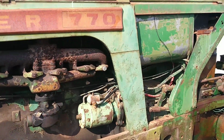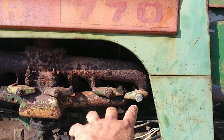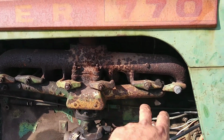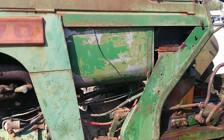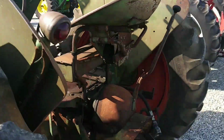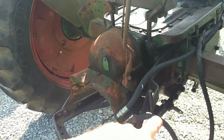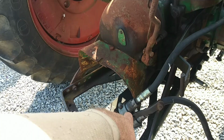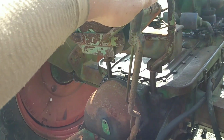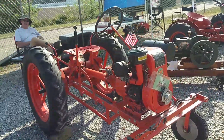I love the way this looks. It's just the side is opened up where you can see the different cylinders. You can see the little push rods there, the piston heads. I'd love to see this thing running. So our hydraulic lines hook in right there. You have to lean way back and kind of look back and grab this. I'm not sure exactly what this lowers and raises.